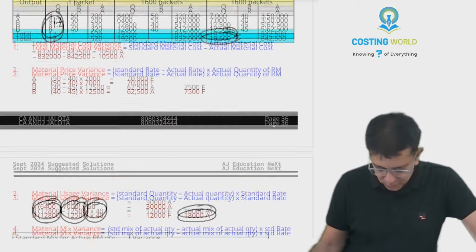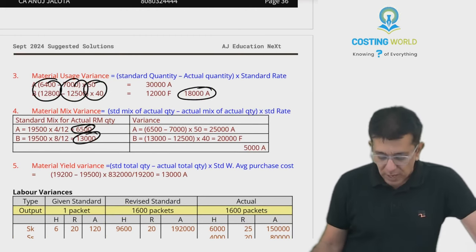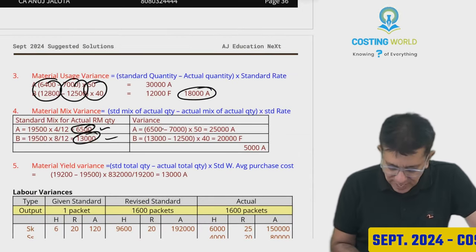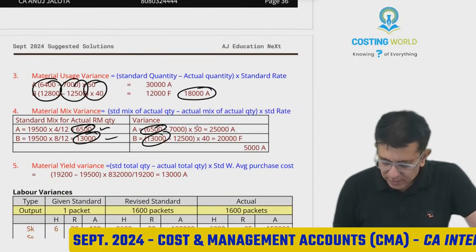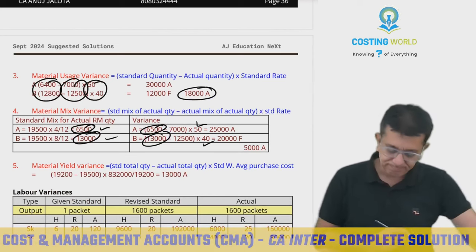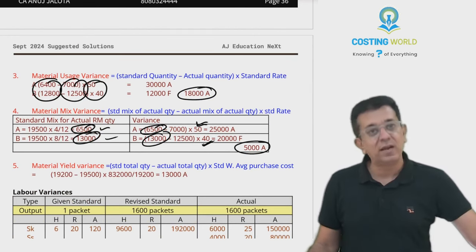19,500 in the ratio of 1:2 comes to 6,500 and 13,000. So the breakup of 19,500 should have been this and this. But in reality, the breakup in this case was 7,000 and 12,500. Multiply that by your standard rates, that is 50 and 40. The answer will be 5,000 adverse.